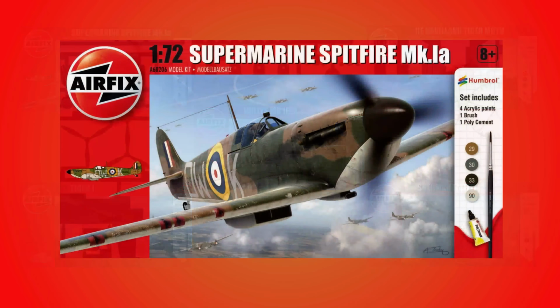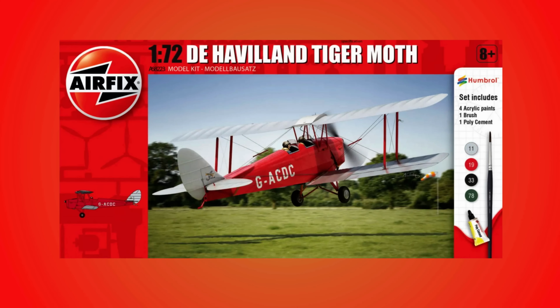Now it wouldn't be Airfix if it didn't include a Spitfire, and sure enough there's a gift set of the Spitfire Mark 1A, a type used in the Battle of Britain. Also an icon of British aviation is the de Havilland Tiger Moth, here in the colours of an aircraft owned by the Tiger Club of Great Britain.